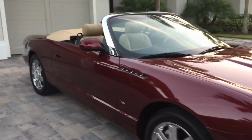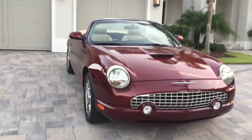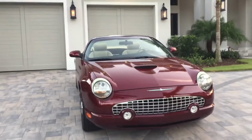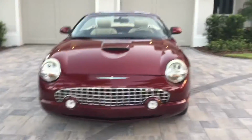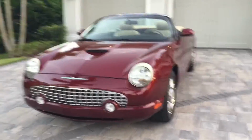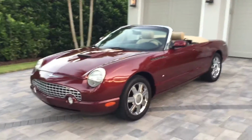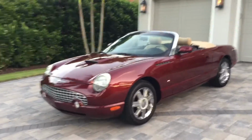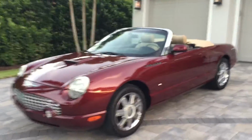You've got the V8 emblems on the side, the little vents in the fenders. And one really has to say that Ford did a fantastic job building a retro modern '55 through '57 Thunderbird. That was kind of all the rage in the early 2000s, building these retro cars, and Ford did this car just about better than anyone in terms of updating the original styling.